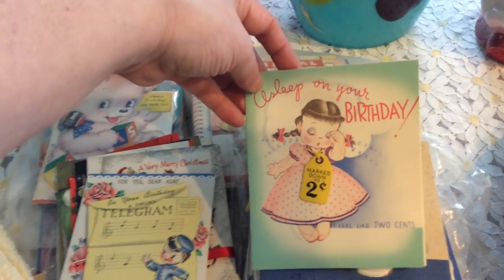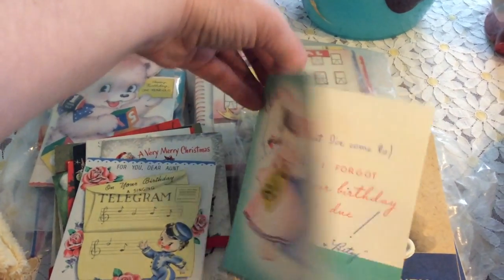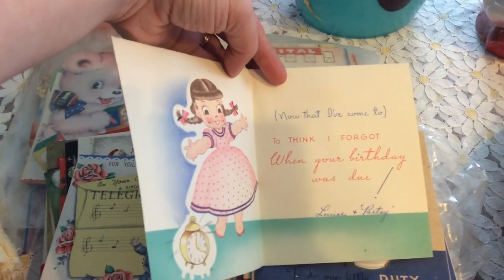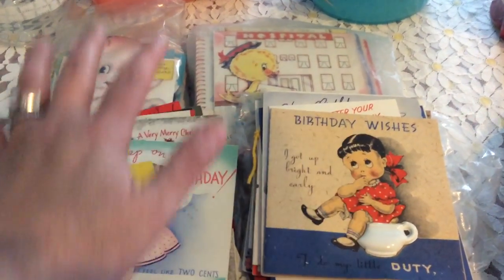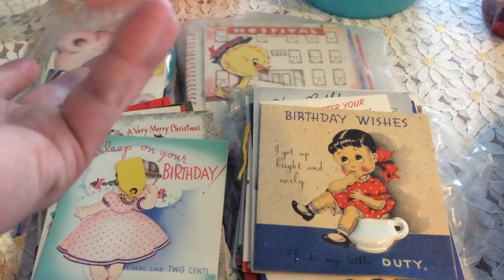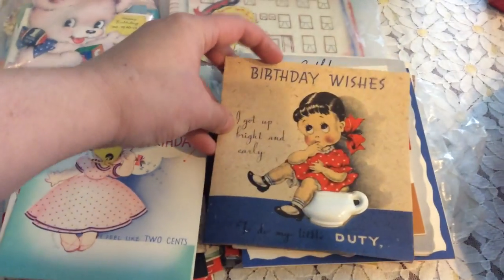And there actually were a couple Hallmark cards that were marked 1938 and 1939. But they all are signed. Out of all of these cards, there are maybe four or five at the most that aren't signed. But look at this one.